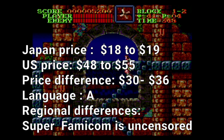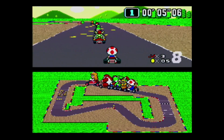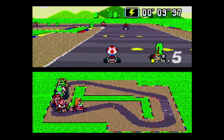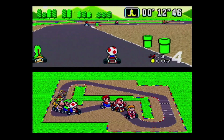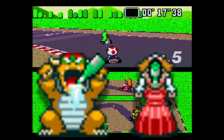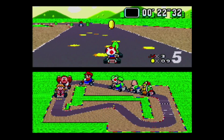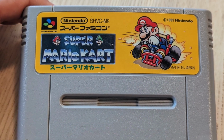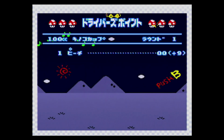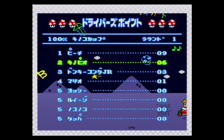Regional differences: the US version removed a lot of blood and crosses, which is ironic considering the game is about fighting vampires and monsters. Super Mario Kart by Nintendo. Nintendo basically created the cartoony kart racer genre with Super Mario Kart, and the Japanese version of this essential Nintendo game has some unique differences in the sprite work for Yoshi, and Bowser and Peach both drink the champagne in the original Japanese version. This essential Mode 7 Nintendo classic really has cute illustrations on the Japanese cartridge, and besides some Japanese text on the menus, the game is completely accessible to an American gamer who doesn't know any Japanese.